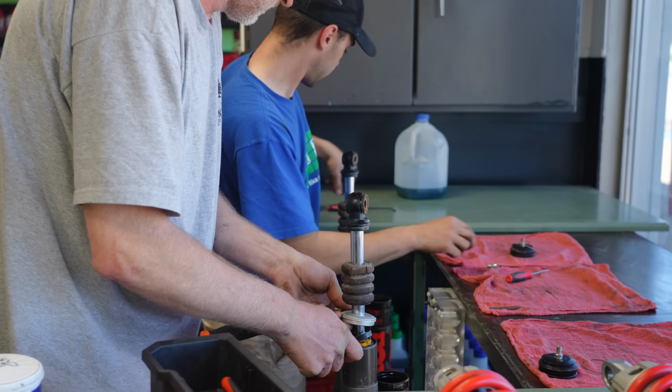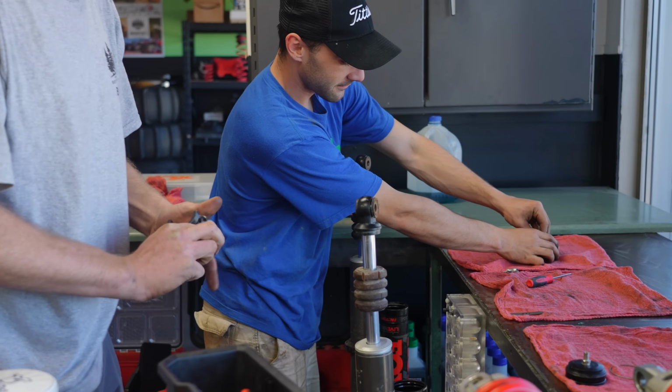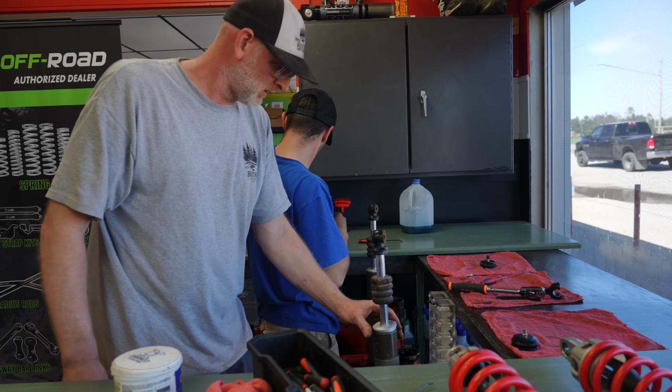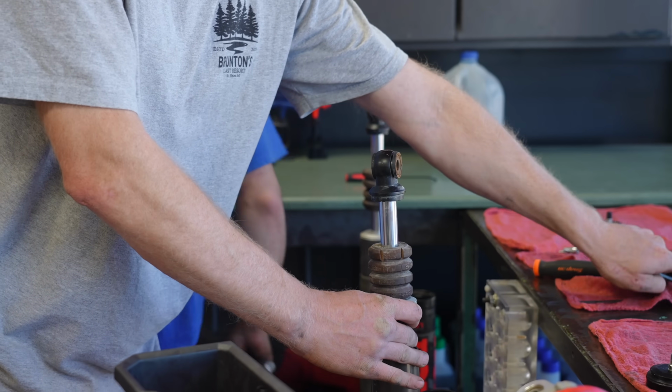So the one shock had nothing in it, no nitrogen, but they all look super clean. They were just rebuilt in 2023. But yeah, it just shows you rebuilding them is smart.